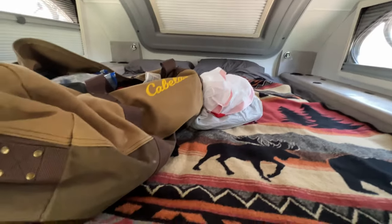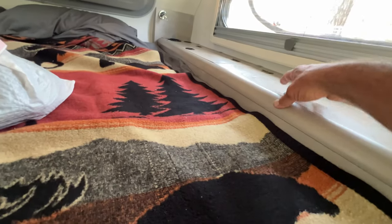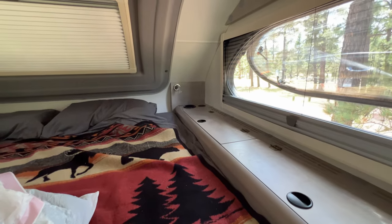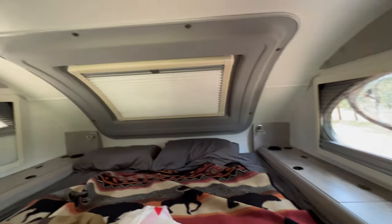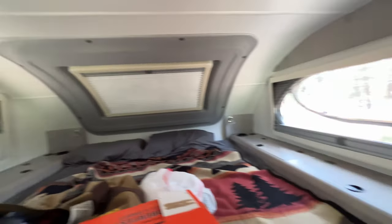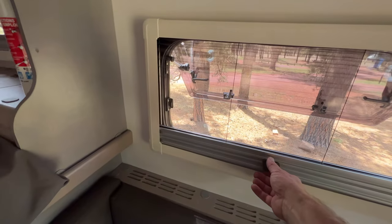Have to be careful with that because I don't want it to get too high here because these are nice cubbies. It has cubbies here. That thing back there is a pop-up USB charger. It has lights, like a little light back there. There's a stargazer window. Like I mentioned earlier, I love these windows. They have a lot of cross ventilation in them.